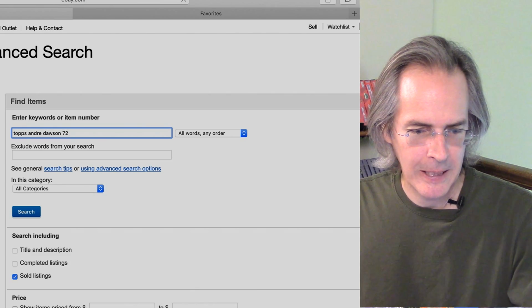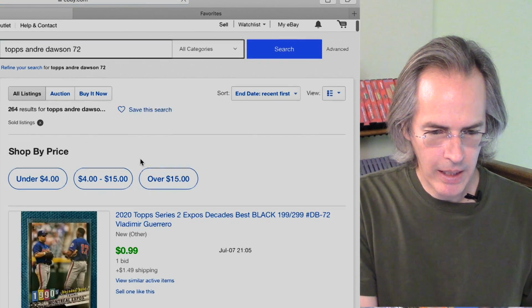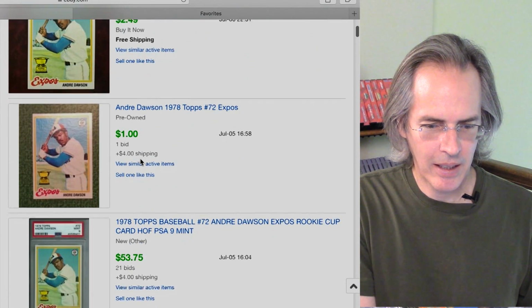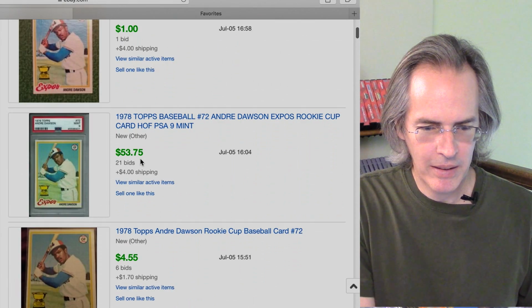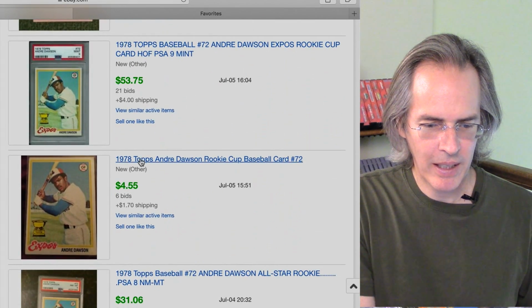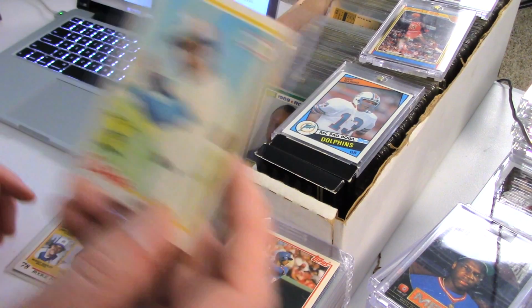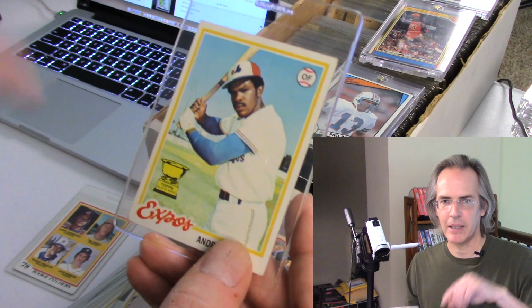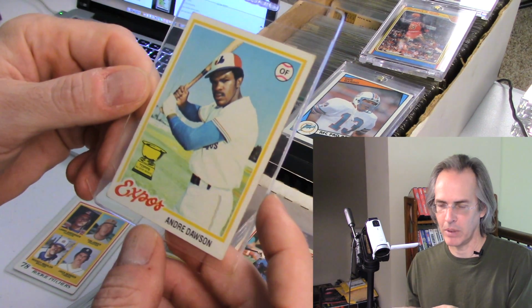Andre Dawson. I'll just enter the card number, which is 72. And it comes back at $2.49, $1. Okay, there's graded PSA 9, $53.75. Okay, that's disappointing to me. I feel like that should be worth more, although I know he had a rookie card before this with 4 pictures on it, and I don't believe I have that one. But okay, Andre, sorry. Here are some legends, but I know they're not worth but a couple of bucks.